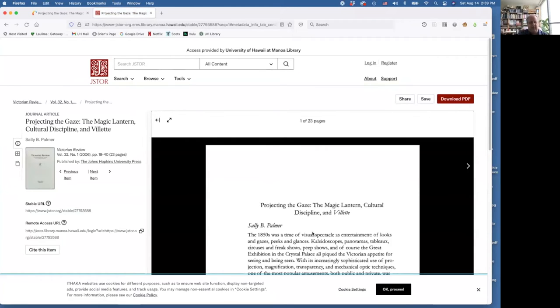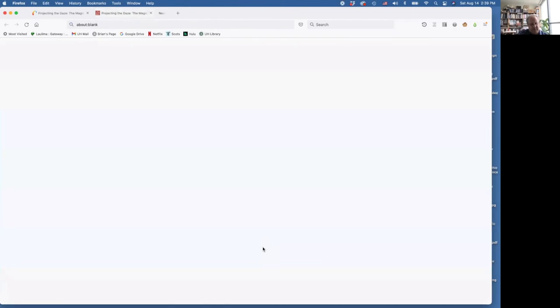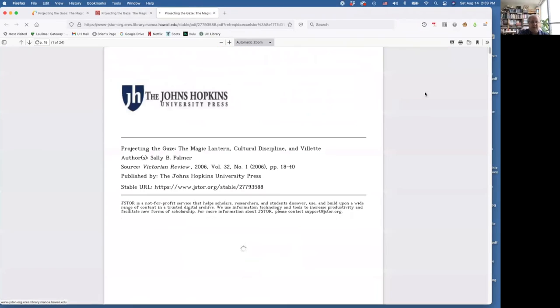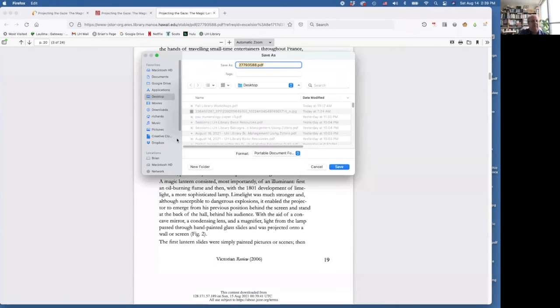And then it gives me the PDF. Typically, there's another stage here, which is download PDF, right? So if I download PDF, I have to accept the conditions sometimes, which messes up Zotero in this case. But there's the article, right? So now all I have to do is save it.